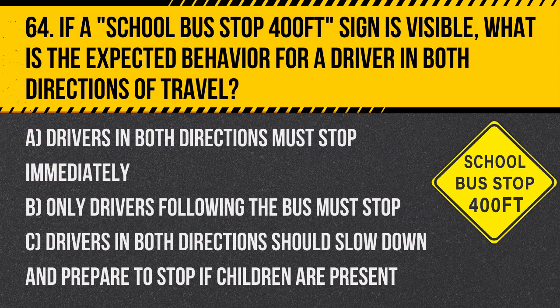Question 64. If a school bus stop 400 feet sign is visible, what is the expected behavior for a driver in both directions of travel? A. Drivers in both directions must stop immediately. B. Only drivers following the bus must stop. C. Drivers in both directions should slow down and prepare to stop if children are present.